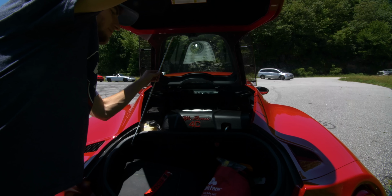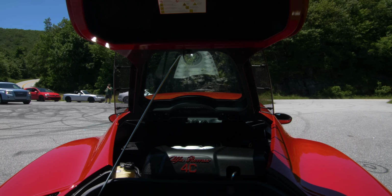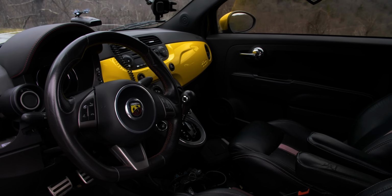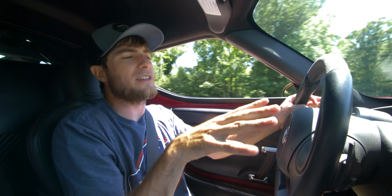You'll notice that when you open the hatch, it has a prop rod. It doesn't have any kind of hydraulic shocks or anything like that. That just shows how much they were trying to save weight on this thing. This is like the Abarth's interior if it was way nicer, in my opinion. The Abarth's interior just has lots of gross hard plastics, but this is rear wheel drive. You have all the benefits of the Abarth.